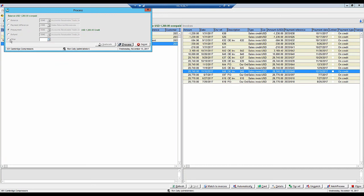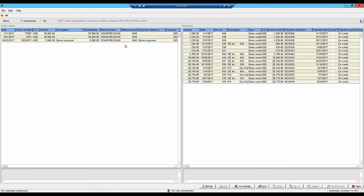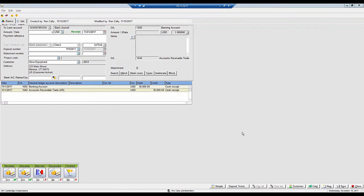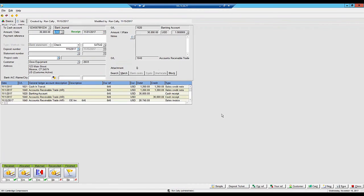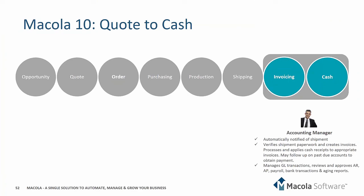I could refund it, I could put it to another GL, leave it as a balance on the account, we'll just leave it as a prepayment, and those two transactions should disappear, and I've cleaned up the incoming cash, and it's left that $1,260 sitting here as a credit on their account that can be applied to another invoice at a later date. So with that said, I'll step out of my cash receipt function. It'll complete that process, and we end up logging out as Joe Whitemore. Now we're going to end up going in as Glenn Weissman, one of our CEOs, president of the company.